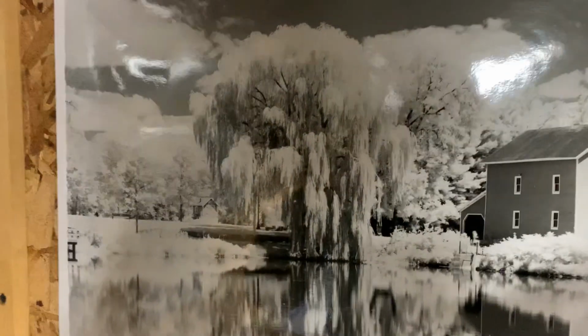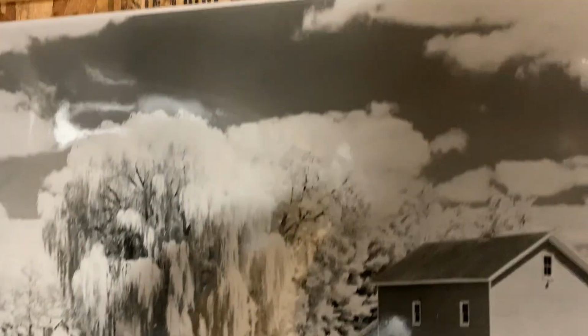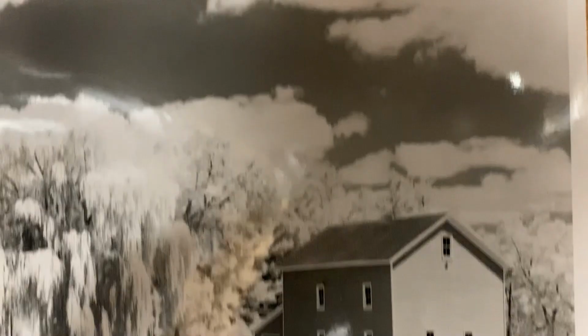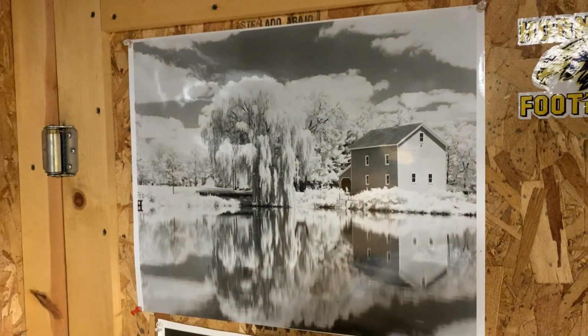This was on a really bright sunny day. You can see the vegetation is just ghostly white. The sky is pretty black, the clouds are pretty white, the water's dark. It turned out pretty well. It's a 16 by 20 print.